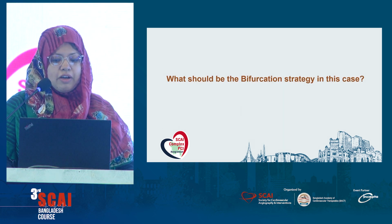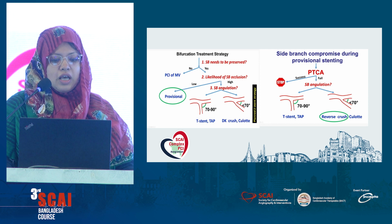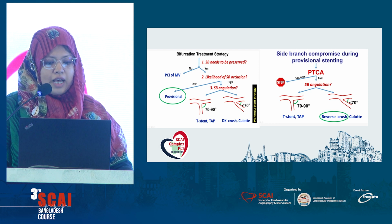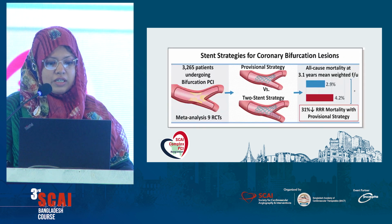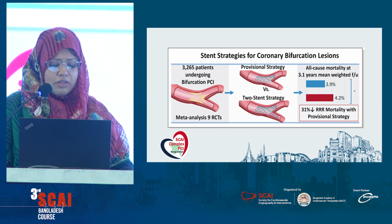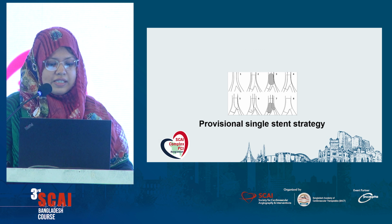So what should be the bifurcation strategy in this case? How can we treat the left coronary system? As we all know, the bifurcation treatment strategy depends on the likelihood of side branch occlusion, and if it is low, it is better to go for the provisional stenting approach. And the RCTs have shown that the provisional strategy has less all-cause mortality than that of the two stent strategies. So we decided to go for a provisional single stent strategy.